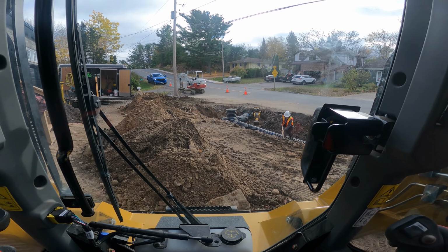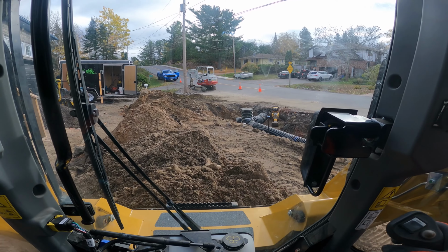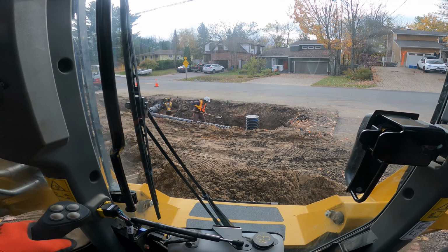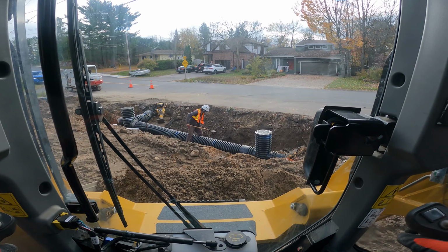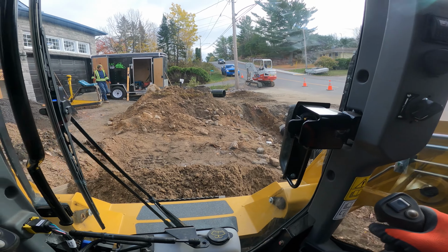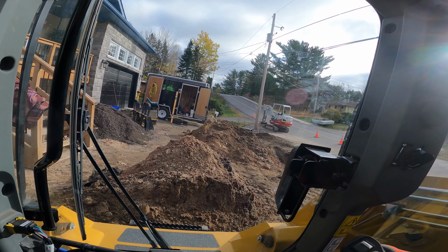Oh, feels good to be in a machine. I'm comfortable. Not an excavator guy. And as much as I needed an excavator for this job, now we're backfilling.